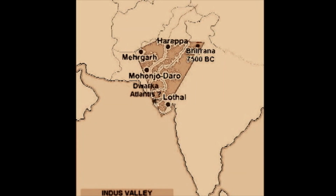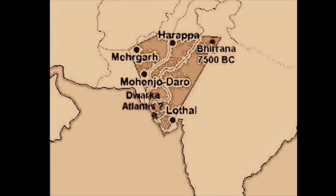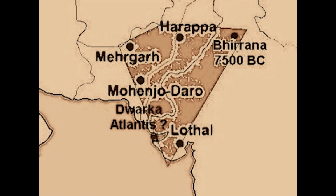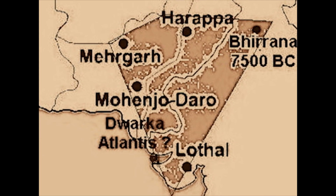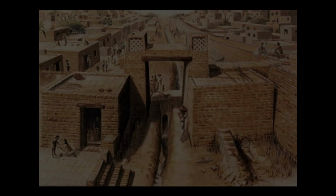Indus Valley Civilization, also known as the Harappan Civilization, existed between 7000 and 3000 BCE. It was unearthed in 1920. This civilization extended over 125 million square kilometers on the plains of the Indus and Ghaggar-Hakra River. The population was 5 million.